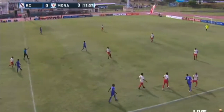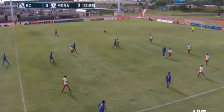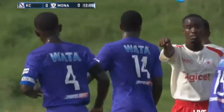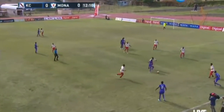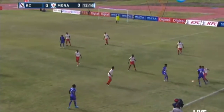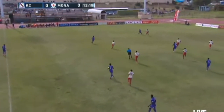Kingston College, they have been quicker on the ball. They do have the possession, and they've been pressing high up the field. Yeah, as you said, they've been taking Mona back. I'm not surprised. I would be if the stats show that the possession is heavily, heavily in favour of Kingston College. They're bossing the play at the moment.